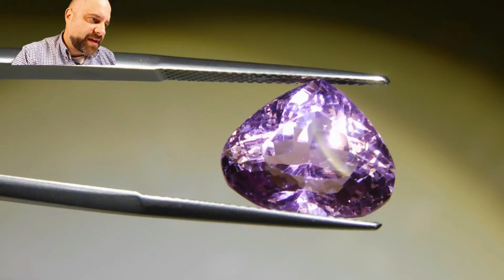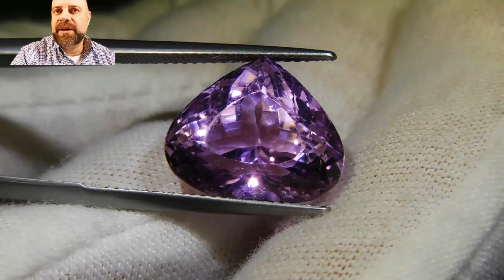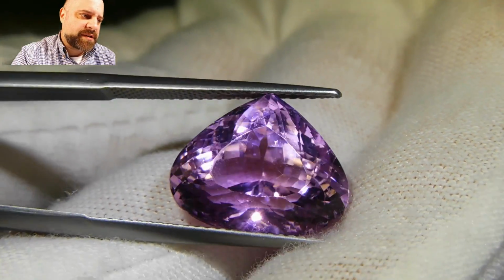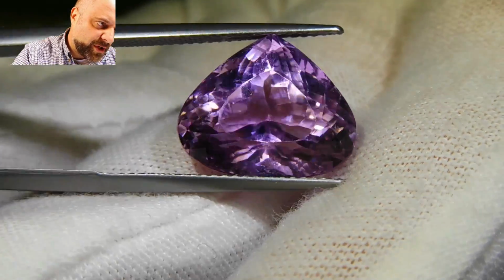This is an absolutely spectacular stone. It has that really wonderful purplish pink color that we expect from Kunzite, and it's a special stone. It's very clean. There's a couple of very minor eye visible inclusions.